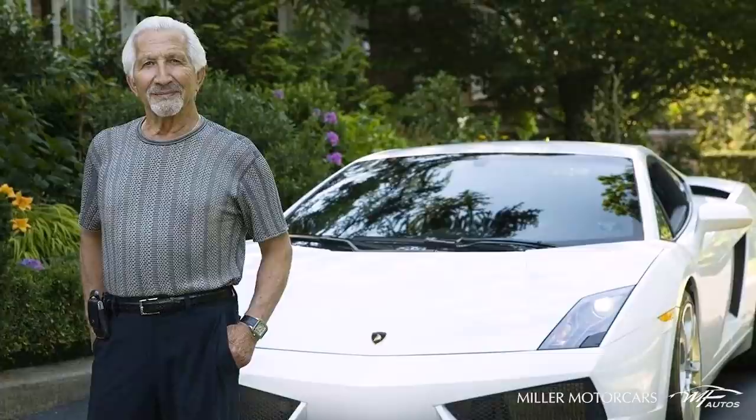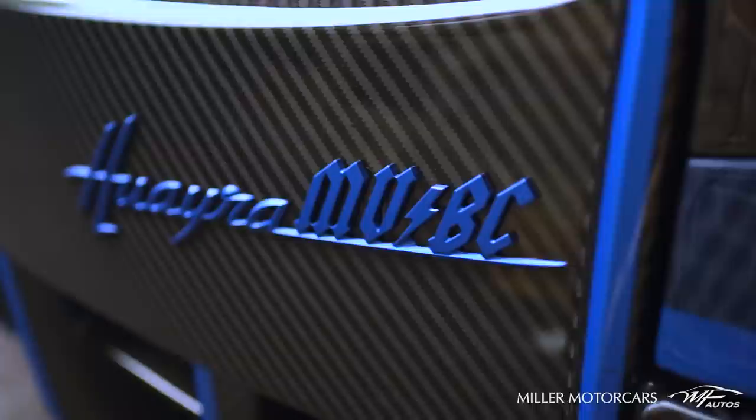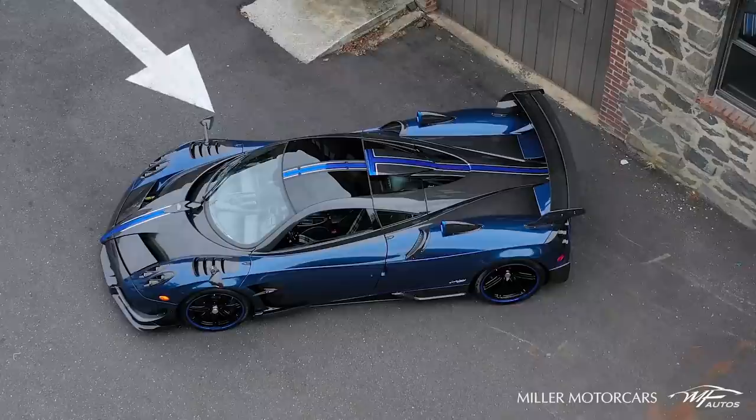It was made in homage to him, one of 20 models made worldwide, a lightweight edition of the Pagani Huayra Coupe. A very selective group of buyers were offered this car, and this one is even more special. It's number 12 of 20, and it's truly a one-off.